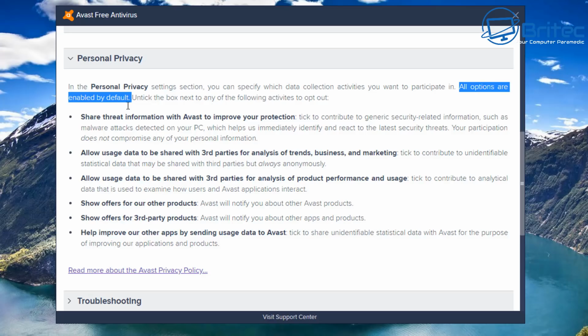Most people are not even going to know it's there unless they go looking, and because people skip the installation part, they just go right through, they will miss this, and of course all your data will be collected by default. And this is not just your threat information and stuff like that. This is data that is being collected and sold on to third parties for analysis, for trends, business and marketing. What does that mean? Well, that is all your click feed. So everything you click on through your browser will be collected and then probably sold on to third parties, and these could be major companies, you know, like Pepsi, Google.